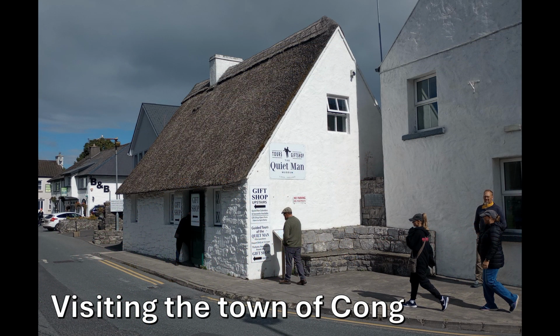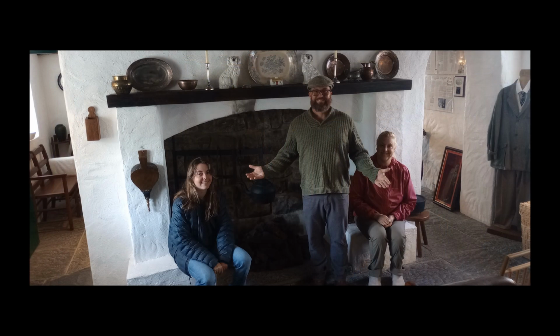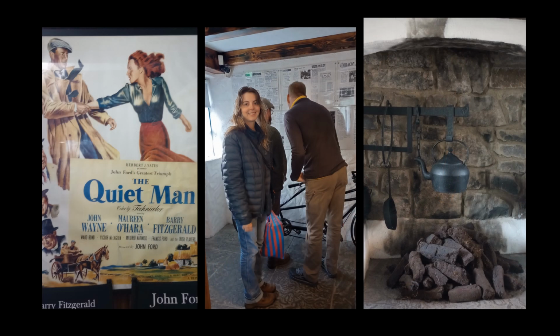In Kong, we visited the charming little museum dedicated to the Quiet Man, set in a replica of the cottage from the film. Upstairs, the gift shop tempted us to spend plenty of euros on souvenirs. As we wandered through town in search of lunch and more shopping, we loved spotting familiar locations from the movie, bringing the classic scenes to life.